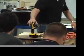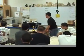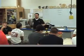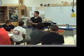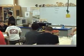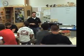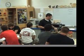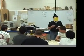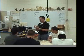Okay, so there's our drill. Last thing I'm going to do here is sanding equipment. You guys already kind of saw our belt sander. There are some finished palm sanders down here. And there's a couple pieces of sanding equipment in the back, which you're going to see in a little bit. The most amount of material you can remove with any sanding equipment is 1/8 of an inch.